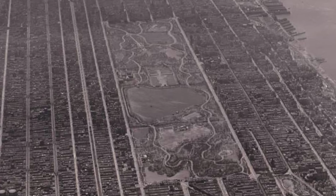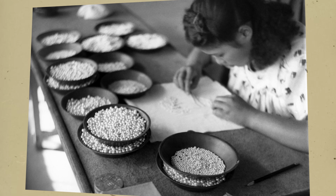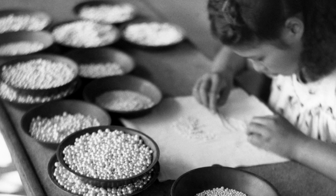at the time. A young woman is sorting pearls in Japan in 1949. The image shows the delicate and meticulous work that was done in specialized facilities.